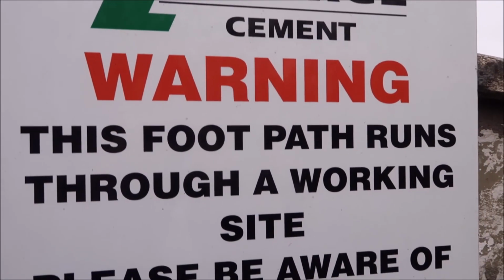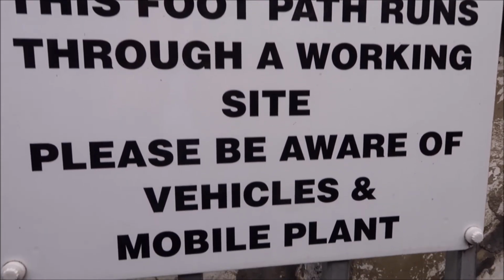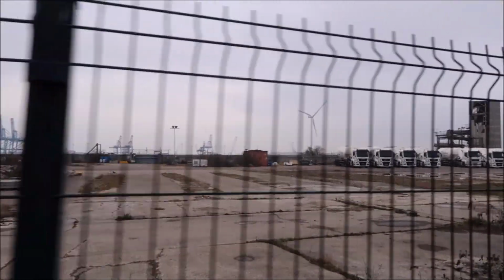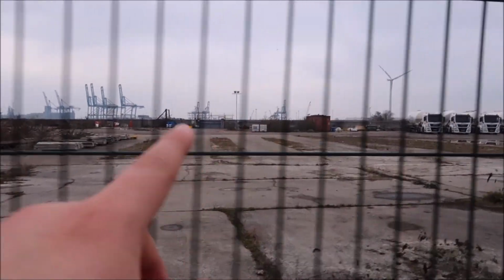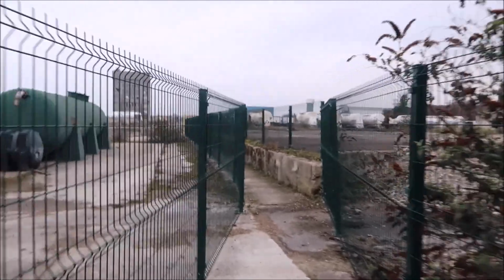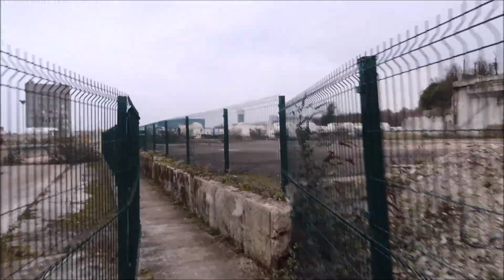It's so strange how this public right-of-way just goes right through an industrial area like this. If you look behind me, most of this land I can't walk on because it'd be trespassing, but I can just walk between the fences behind me. Warning, this footpath runs through a working site. Please be aware of vehicles and mobile plant. Yeah, literally it runs right through the centre. The Thames is just beyond that little concrete wall there. And because it's a public right-of-way, they had to allow people to still walk here. It just goes right through their working grounds.